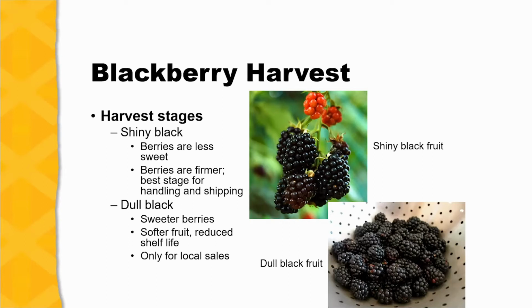It's still a very acceptable product, but there will be a difference in flavor between shiny black fruit and dull black fruit. Dull black fruit, as we see in the lower picture, these berries have a higher concentration of sugars relative to acids. The berries are softer, they have a reduced shelf life, and typically berries harvested at dull black, yes, they're going to taste better, but they're really only suitable for local sales because they just don't have the durability to stand up to grading, packing, and shipping.